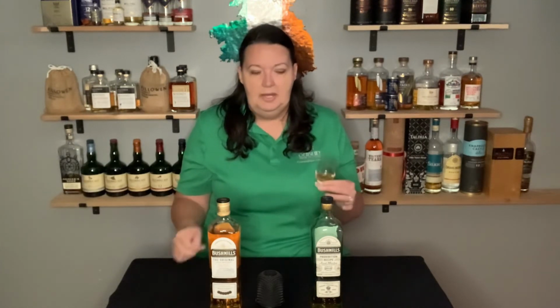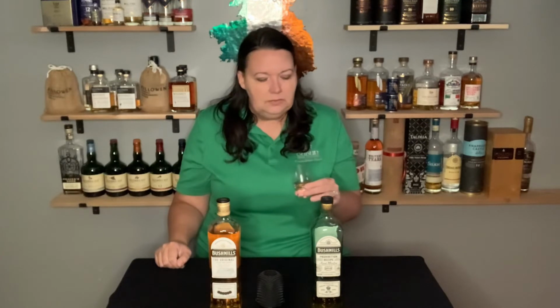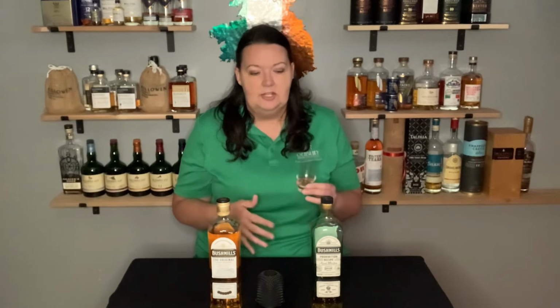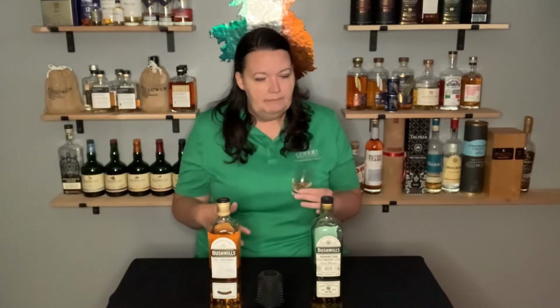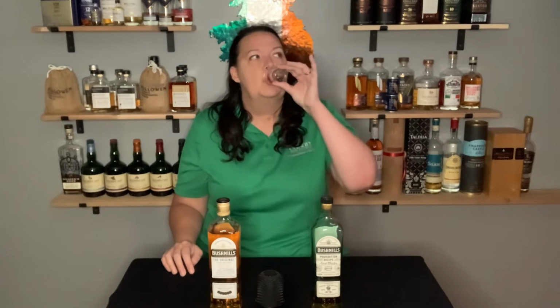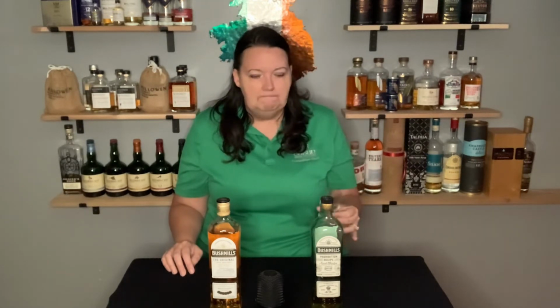Still not getting any woody notes on the nose at all with the Prohibition, but I'm getting a lot more of the tropical notes, definitely a lot of the banana. So this one still leads with the classic buttery shortbread cookie, but that banana definitely is still there on the finish. The other thing about this one is it's a little oilier. It's richer, it's more viscous. A little peppery, a little spicy on the finish.